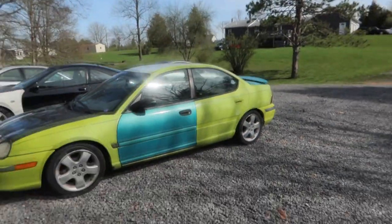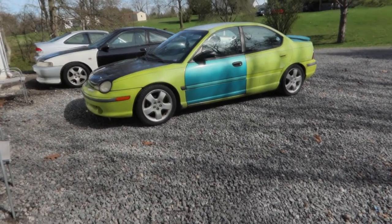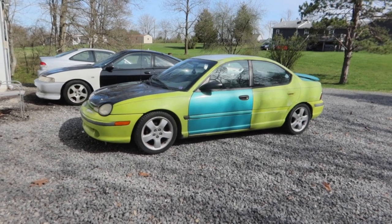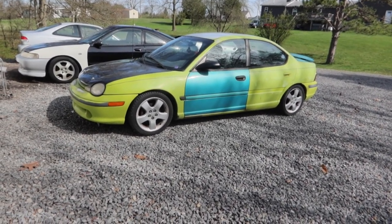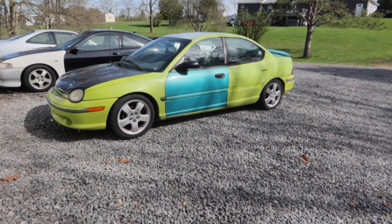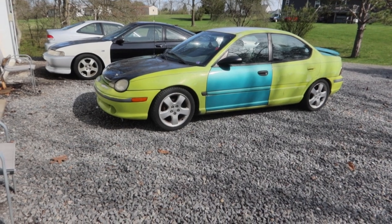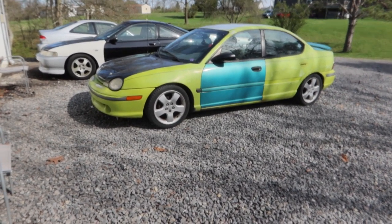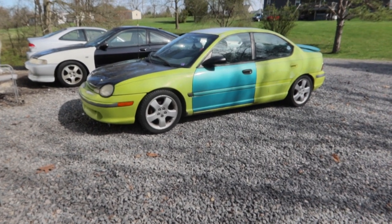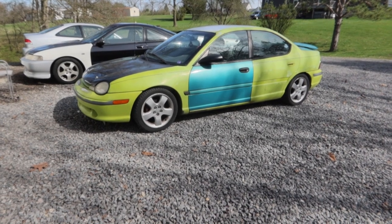If you guys have never seen this car before on the channel, this used to be our daily driver. This is a 1995 NYG, that's the weird yellow-green color. This does have 2001 Neon R/T wheels and a full second-gen interior. It has a built 2-liter single cam, 12-to-1 compression, Crane cam, valve springs and retainers, pistons and rods. It has the old turbo off of the Trailer Park Spirit that went 11-30s.